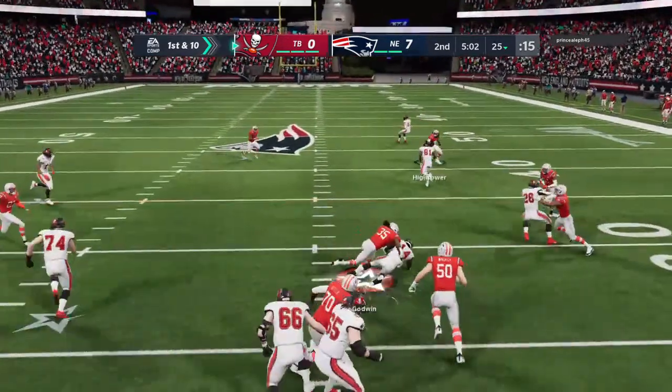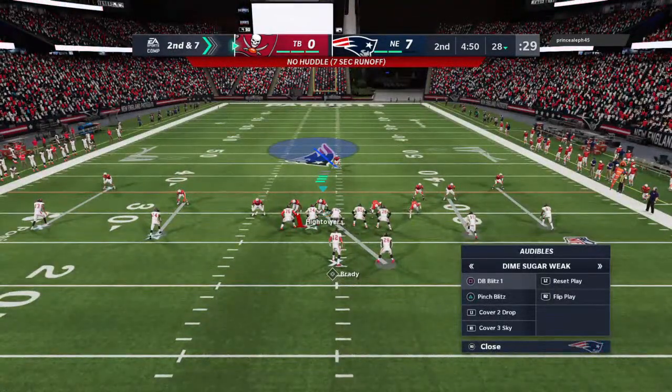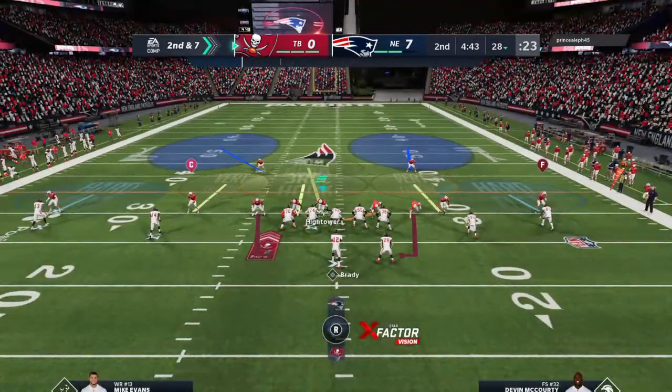Operating from the gun, Brady over the middle. He finds Godwin, complete, and he'll be upended at the 28-yard line. Just a 3-yard gain there, 2nd down at the 28-yard line.